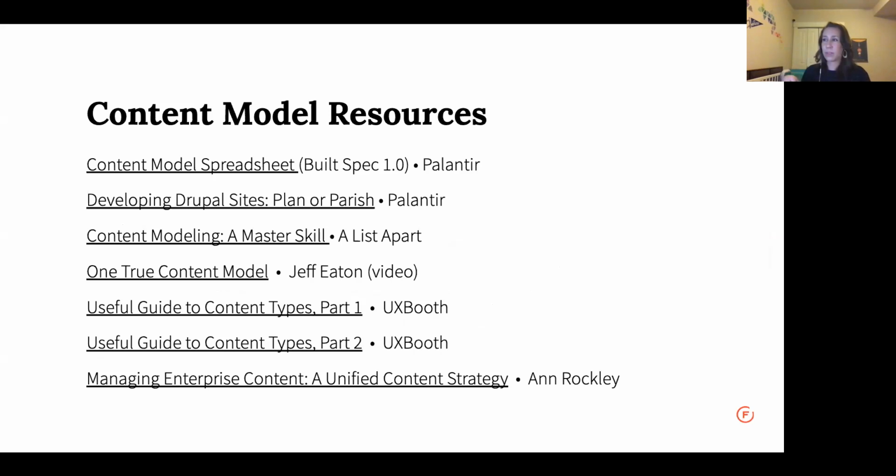I have a couple of resources here. The first 2 are from Palantir that I mentioned, which is where our spreadsheet originated. I'd recommend downloading that. It has all of the tabs. Like I said, we've just adapted it. And then if you're interested in learning more about content modeling and that approach, especially from a UX perspective, these links and the last one, there's a video and a book in there that are pretty helpful.